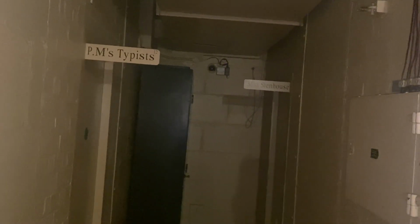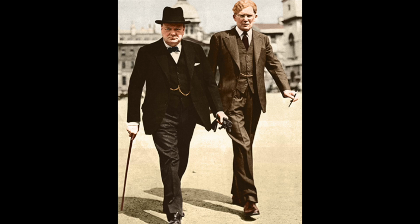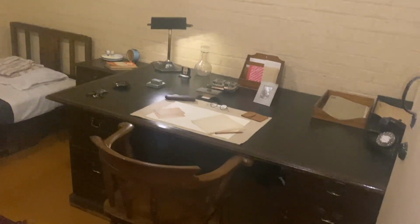Down here are the rooms of the Prime Minister's staff. And Mrs. Steenhouse, you have to find out who Miss Steenhouse was. She might have been his private secretary, perhaps. And Brigadier Harvey White. Mr. Bracken, I believe, was he private secretary of Churchill? I think he was, actually. Brendan Bracken. This is his room.